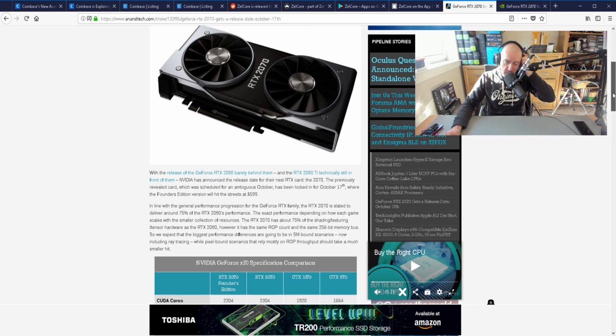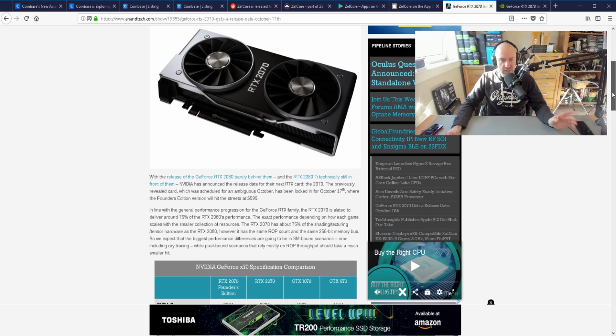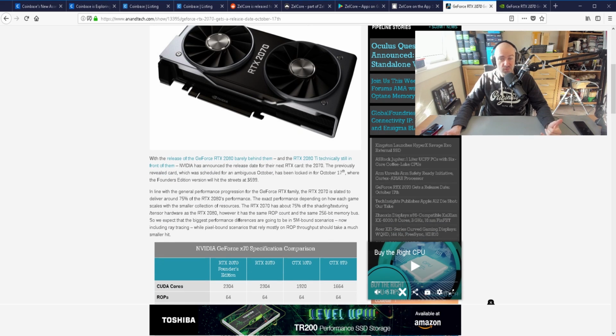I haven't seen anything about hash rates, and every generation there's always one card out of the range that performs a little bit better than expected, and perhaps it gives you a little bit more bang for your buck.